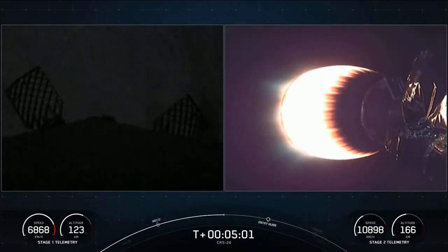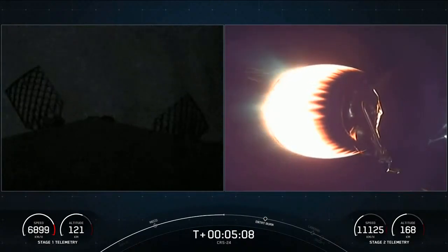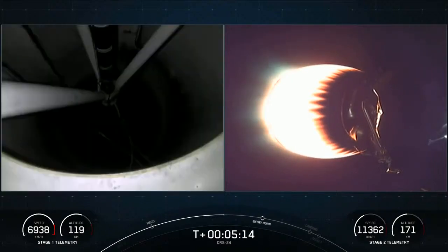The second burn is the landing burn. This happens about a minute later. This is a single engine burn that will bring the vehicle speed down rapidly in order to land on the drone ship. So again, the first stage has 2 burns before it can make its first landing attempt on our drone ship.